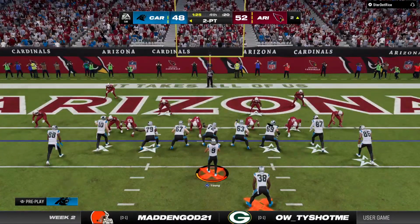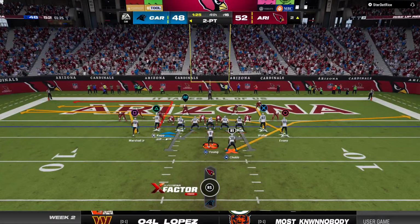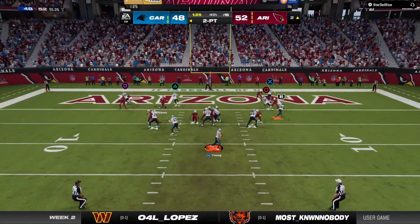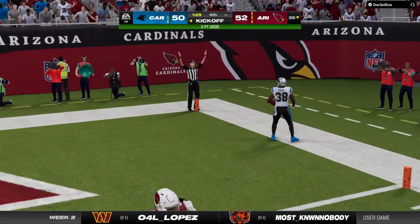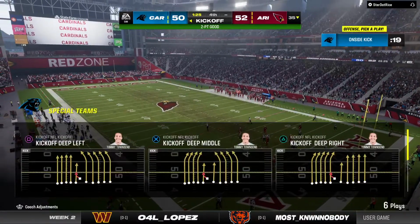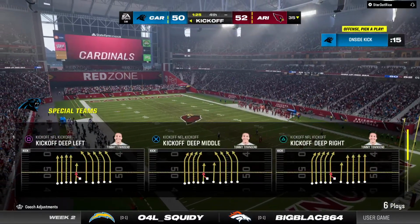So a big play coming for the Panthers. They'll go for 2. Young. And they're going to get the 2. It's caught. And the lead is cut to 2 here in the 4th. Panthers 50.